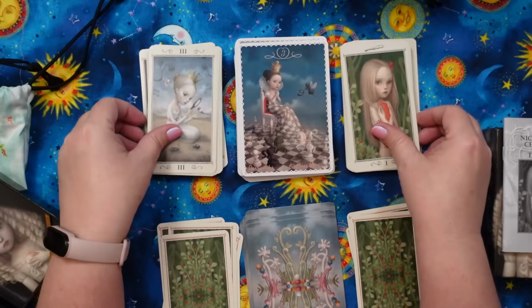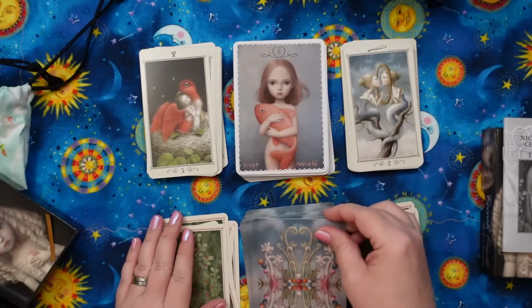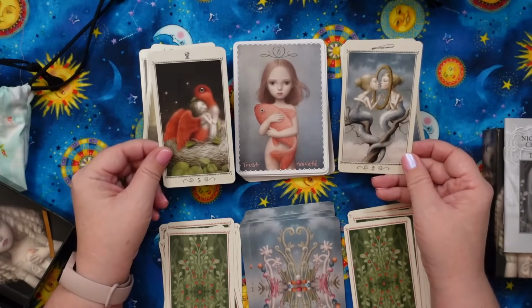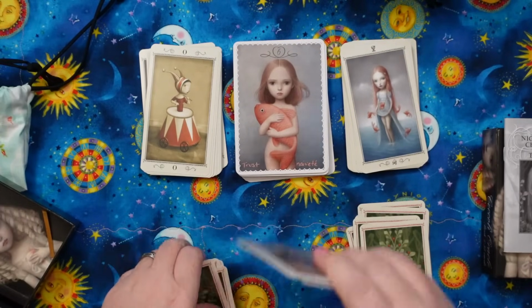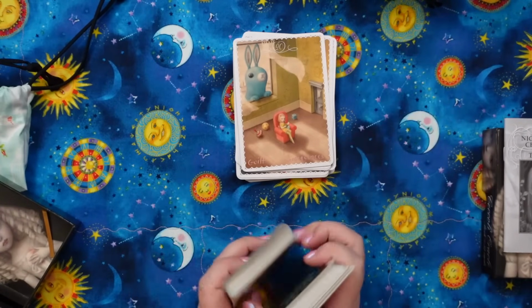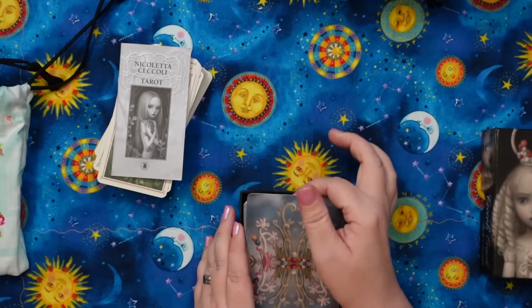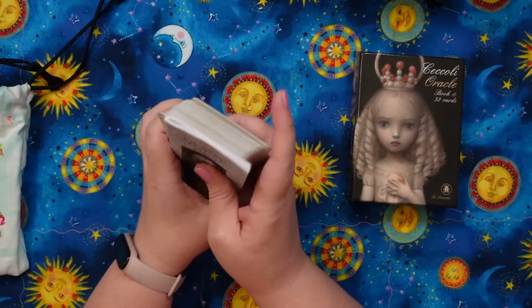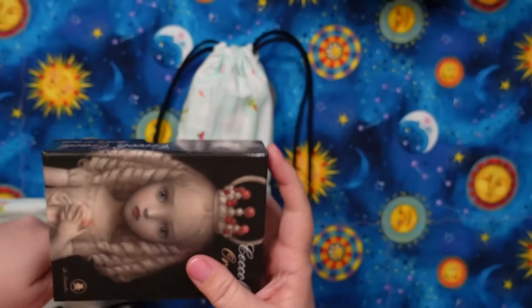Passivity and abdication. And here we have the Empress and we have the Ace of Wands. Trust and naivete. And we have the 5 of Cups and the 2 of Wands. There's just something about this combo. It's really quite powerful. So I really enjoy these. I think I need to hang them together so that I remember to pull them as a set and really work with them. So this is the Ciccoli Oracle and the Nicoletta Ciccoli Tarot. These are both safe, but I think I do need to hang them together.